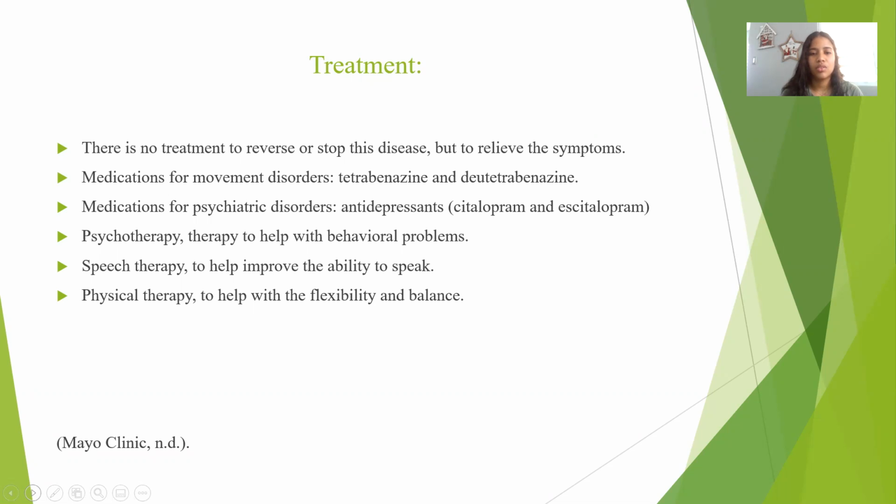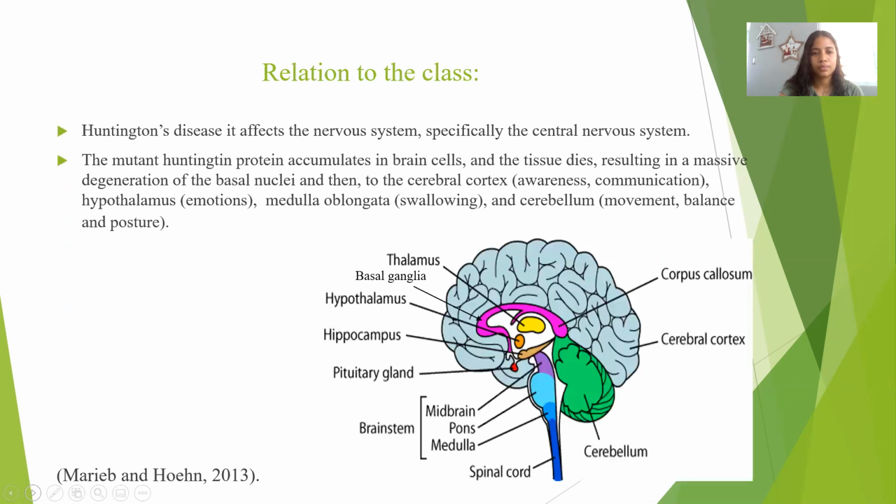Medication for movement disorders will be tetrabenazine and deutetrabenazine. Medication for psychiatric disorders will be antidepressants such as citalopram and escitalopram. Psychotherapy will help with behavioral problems. Speech therapy will help with the ability to speak. And physical therapy will help with flexibility and balance.